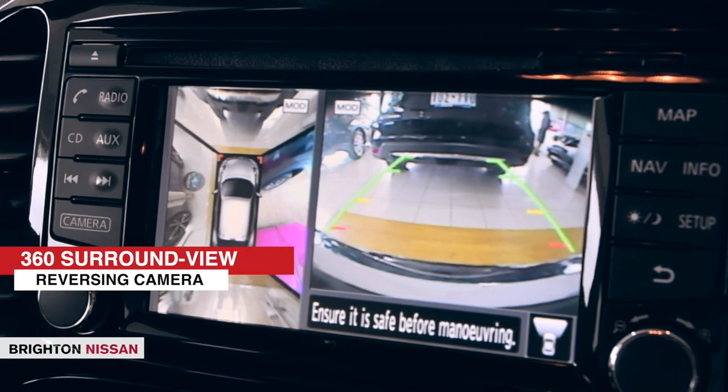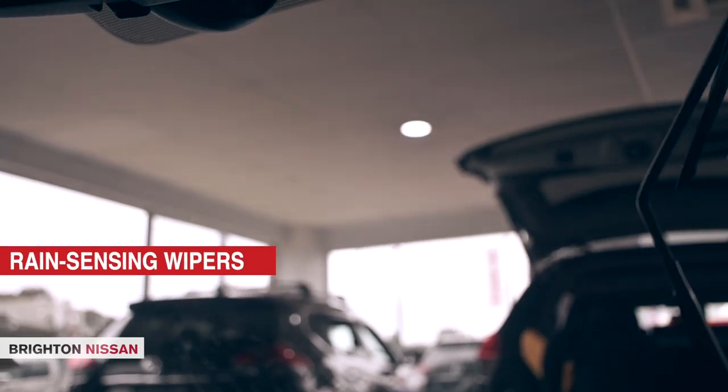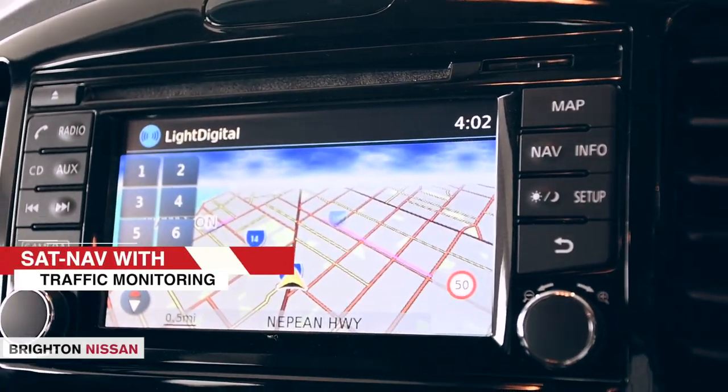If that's not enough, you will definitely enjoy the plush heated leather seats, push-button ignition, 360-degree surround view reversing camera, auto-folding wing mirrors, rain-sensing wipers, and satellite navigation with traffic monitoring.